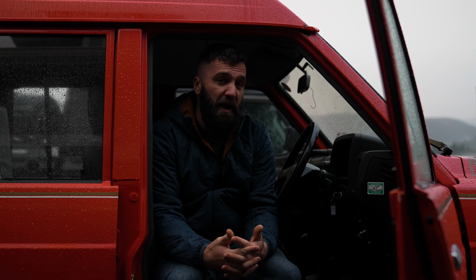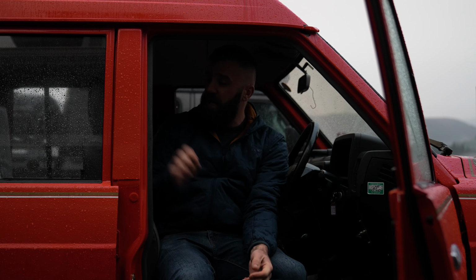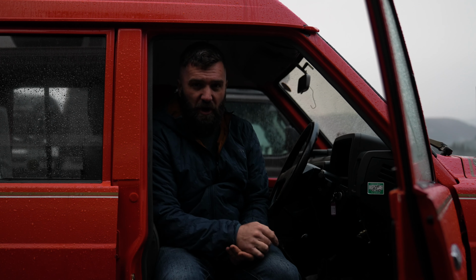It does have really great heat. Unfortunately, no AC. So if we take this car south, we'll be windows down on the highway. Has seat belts. That's great. No airbags at all.